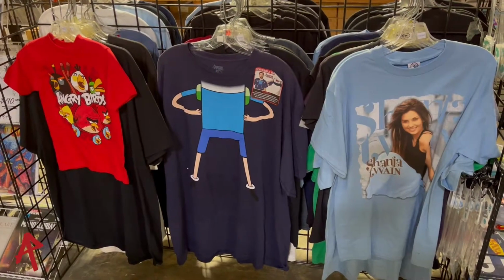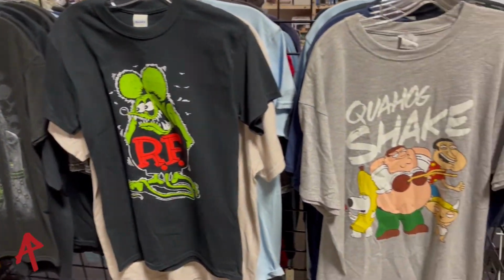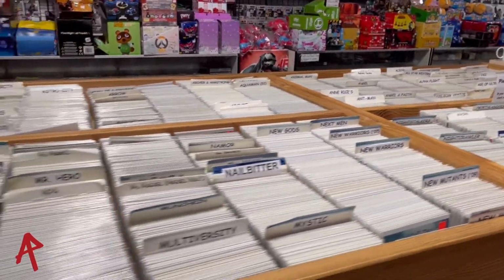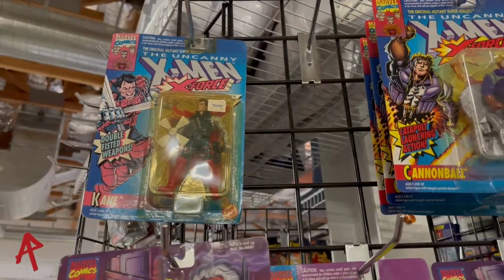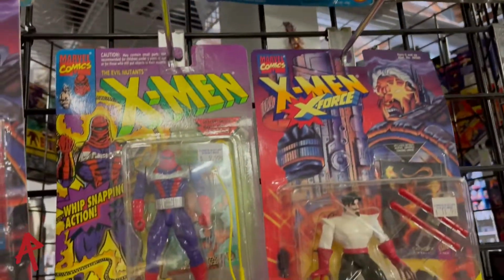And they do sell t-shirts, but they are completely random. Besides the $5 wall, they have a huge library of comics for you to flip through. Here we've got some X-Men X-Force action figures.